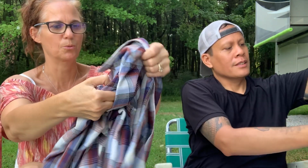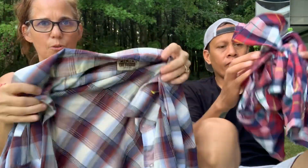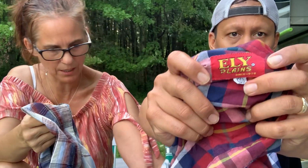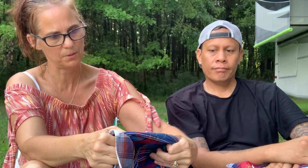Let's bring out the whole bag, I think. We're not going to go through all of these, but these were the Western shirts that our daughter found. They all are Pearl Snap. They're all by Eli Cattleman. Oh, they're different. This one's Plains. Most of them are Eli Cattleman, I believe. I could be wrong. Now I'm confused. Oh, there's Plainsman.